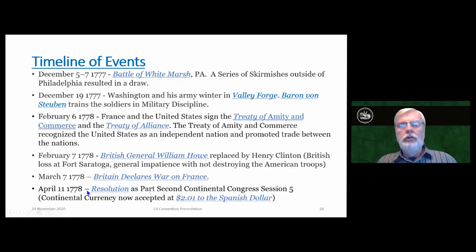Also, the long feud of Britain and France. France, still smarting from the French and Indian War, or the Seven Years' War, comes into the fray now and declares war on Britain. And then another Continental Congress, Session 5, comes along. Continental currency now is about $2 to the Spanish dollar, so it's depreciated 50% at this point.